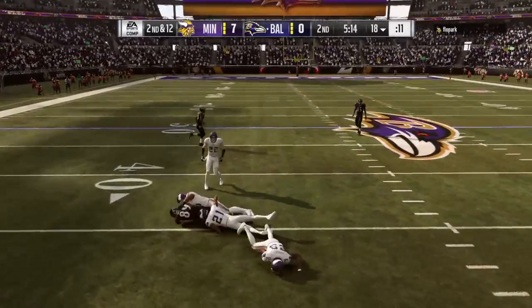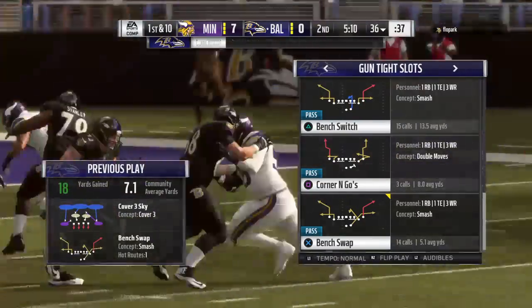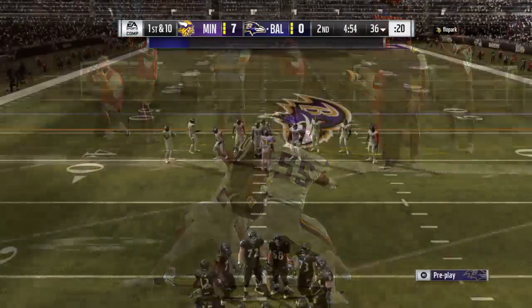That's caught by the former Sooner, Mark Andrews. And they're able to get this one across the 35. 18 yards on his first catch of the game. It's a first down.